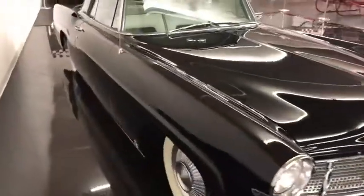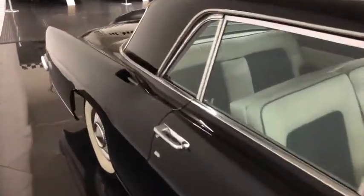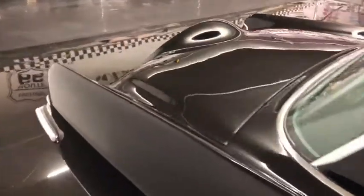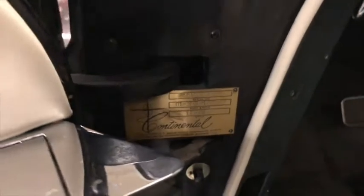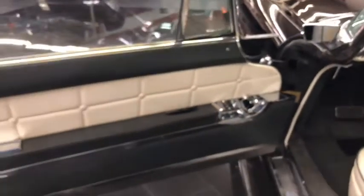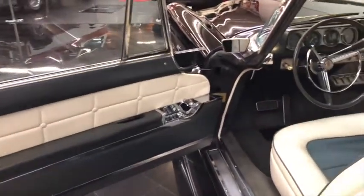Features on this example include the exclusive trunk-mounted air conditioning system with ceiling ventilation, power windows, power steering, power brakes, power front seat, tinted window glass, driver's side outside mirror, wide whitewall radial tires, full wheel covers, Town and Country signal-seeking radio, heat and defrost, and more.